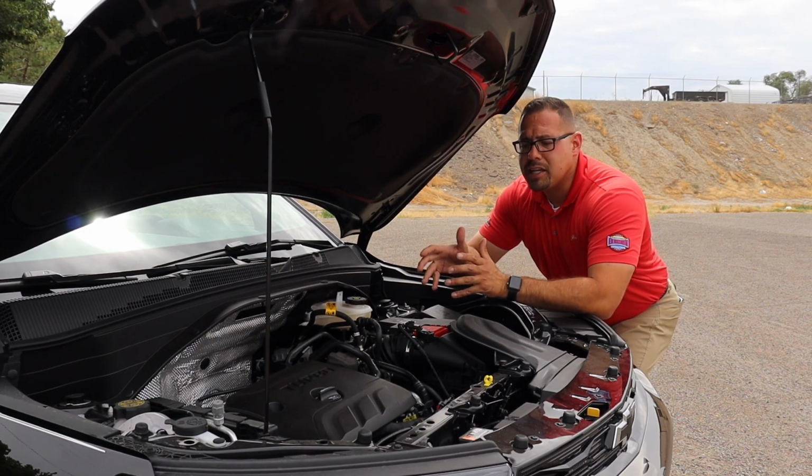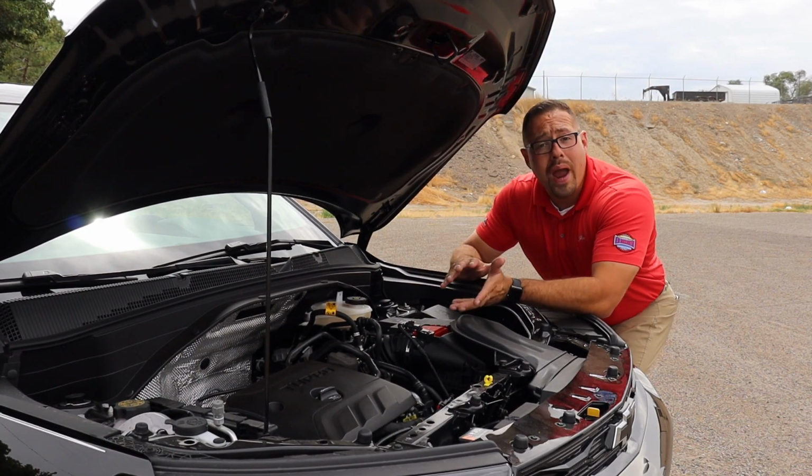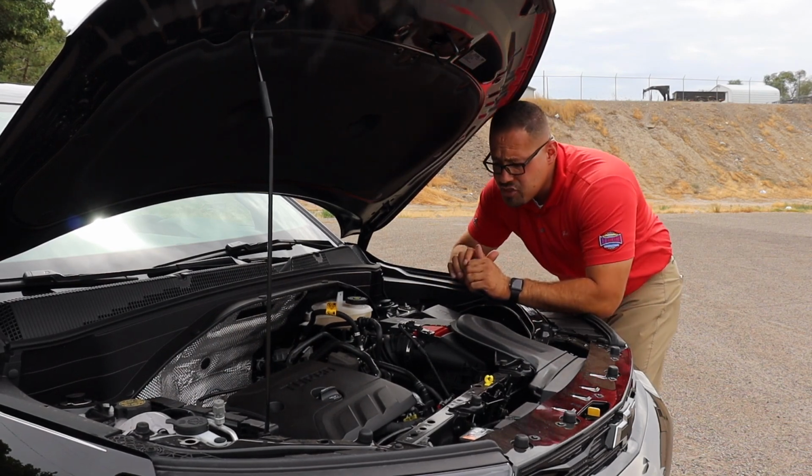My favorite part is in comparison to a car like the Trax, which is a 1.4 liter turbo engine.